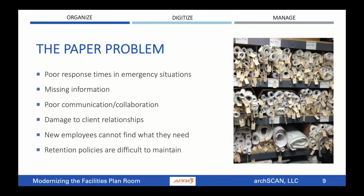So some of the problems that paper causes: when you need to get to something in an emergency situation, you might not have time to drive across campus to the plan room and rummage through the files to find what you need. You need to be able to get to your information wherever you are, wherever the problem exists, without having to go anywhere. You need to have it at your fingertips. Often you're missing information, really critical information, and you just can't find it. It could be right there in the plan room, but good luck finding it if your plan room is in disarray.